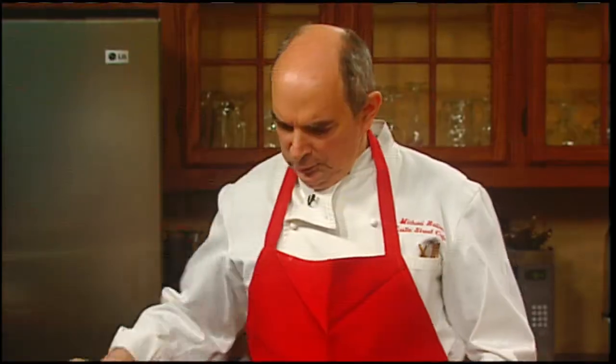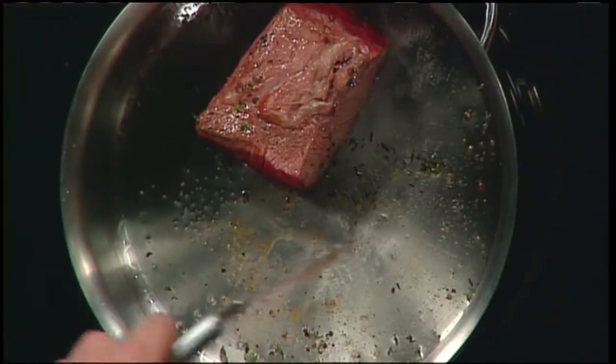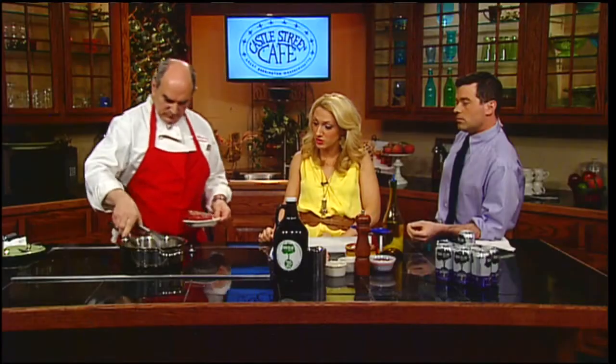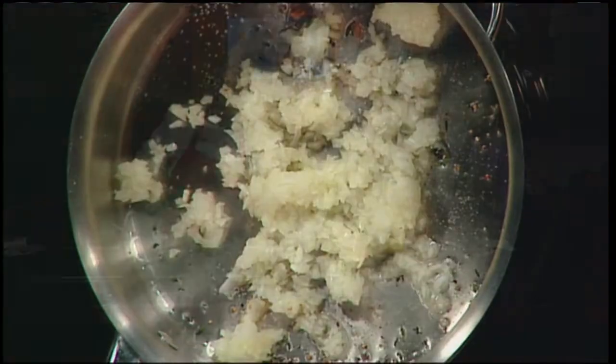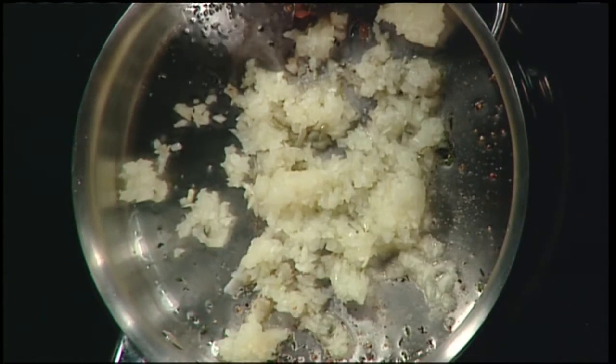It's amazing. So we're just going to brown this a little bit. And then once it's nice and browned, into the pan. You take the meat out once you brown it? Okay. I've got some diced onions. Finely diced onions. Now I see it's almost a puree. Yeah, almost a puree.